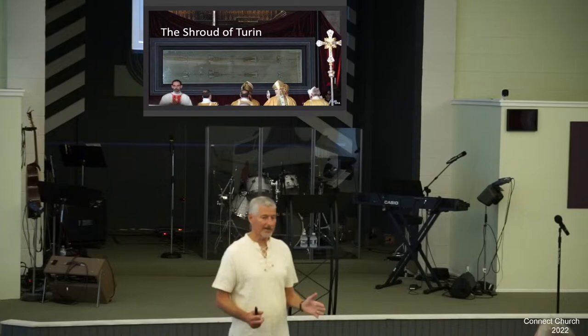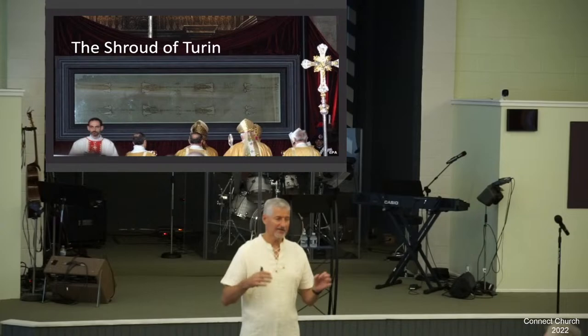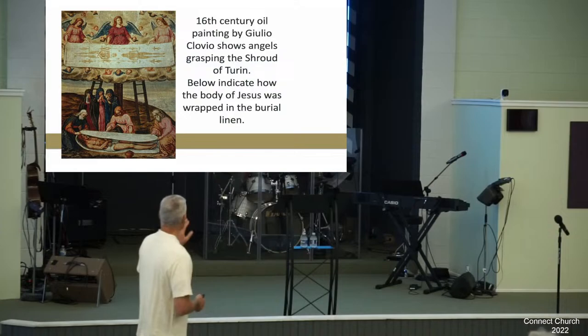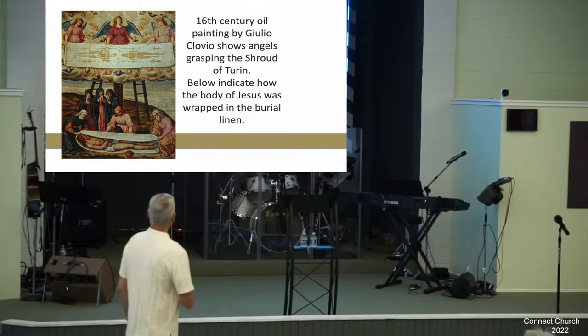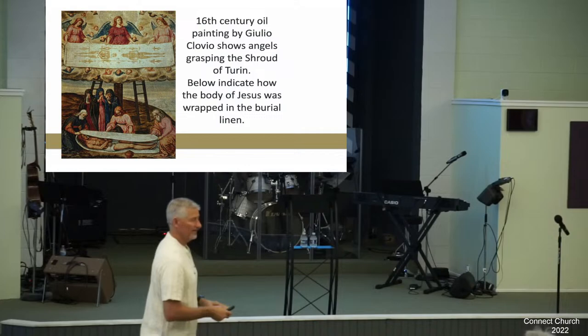Okay, so what is the Shroud of Turin? The claim is that it's the authentic burial cloth. It's a linen cloth, the burial cloth of Jesus, and it actually has an image on it of a person that was crucified, okay? And this is basically a painting from the 1500s where you can kind of see what it's all about. It was a long linen cloth, and the body of Jesus was placed in it, and then it was draped over, folded over, and then there's an image on the cloth.